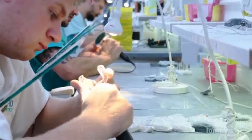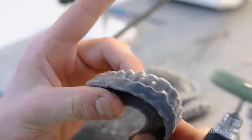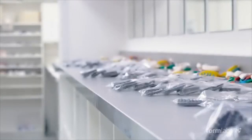The workflow is actually quicker. And it can be at the practice within 48 hours from scan. When people realize that what we're providing here is very good quality, they trust us to send us the more complex appliances. At the moment, it's traditional techniques with a little bit of digital. In a matter of 2 or 3 years, it's going to be digital techniques with a little bit of traditional.